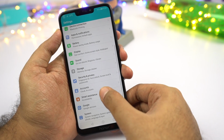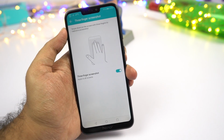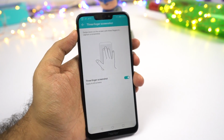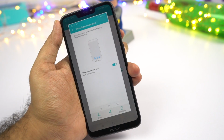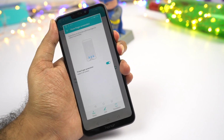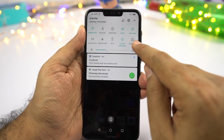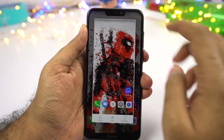Next we have 3-finger screenshot. Now before I show you how to use that, let me show you how to take a normal screenshot. To take a screenshot on your phone, simply press the volume down button and power button both at the same time, and once you do that, your phone will take a screenshot. For some reason, if that's a little hard for you, this phone even has a notification toggle to take a screenshot. Just go to the notification area, swipe down, click the screenshot toggle to take a screenshot.